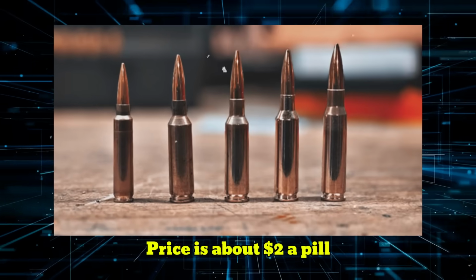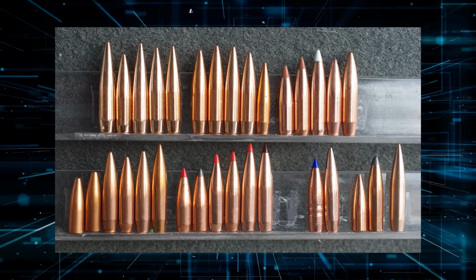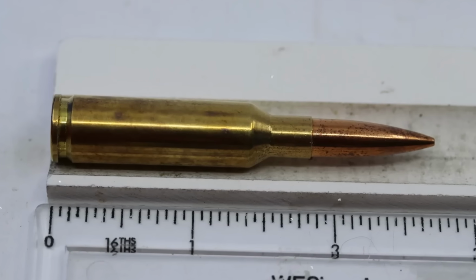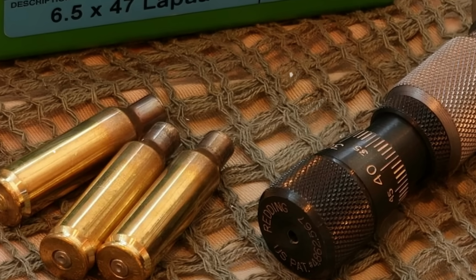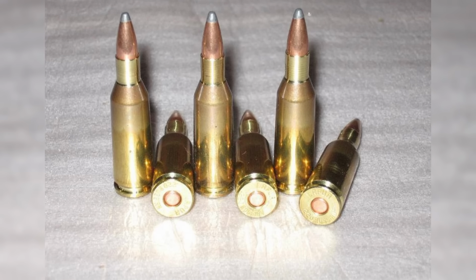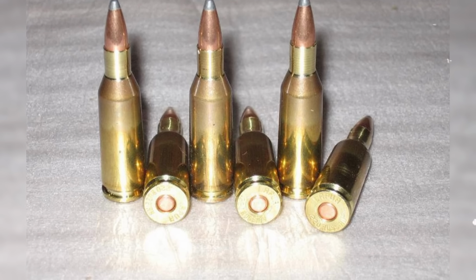Though factory rounds cost around $2 each, the 6.5x47 Lapua's accuracy and manageable recoil justify the price for long-range aficionados aiming for consistent hits far downrange. Number 3. 22 PPC. The 22 PPC is one of the most precise cartridges available for short to medium-range shooting.